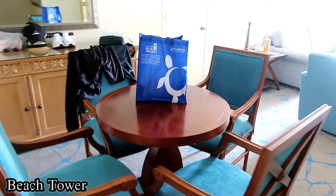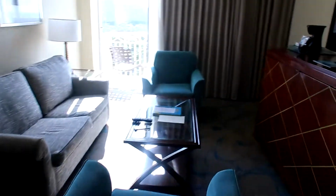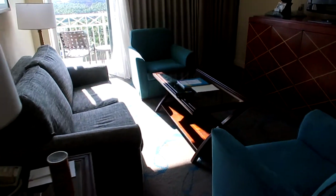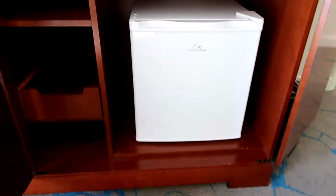This is our little dining area. We have our table and our chair and then just a bunch of souvenirs on top of that. And then right over here, we have our living room. We have a TV and a few couches. And then we also have a mini fridge. And we are actually on the 9th floor, so this is the view that we get.